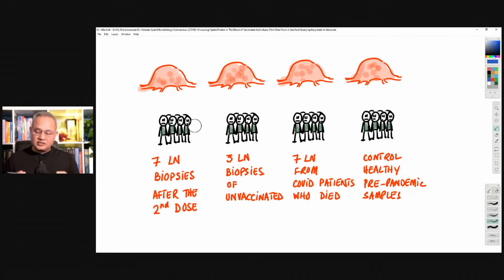So they looked at their record and saw who was one dose, who was two dose, who was unvaccinated, and then they used their lymph nodes and the germinal centers in the lymph node, or the cells in the lymph node, to see what kind of spike protein concentration and immunoglobulin concentrations were present in there. Marvelous, beautiful. So 7 lymph node biopsies after the second dose, 3 lymph node biopsies of unvaccinated patients, 7 lymph node biopsies from COVID patients who had died. So they got it from autopsies.